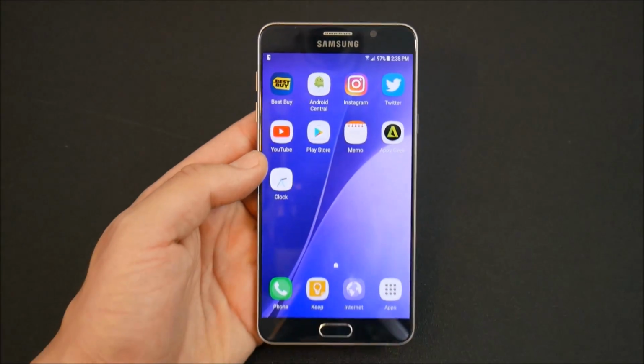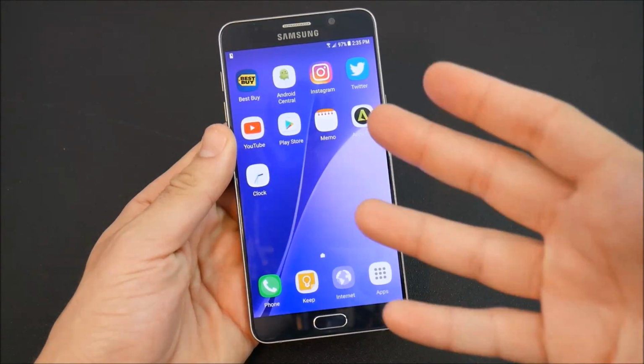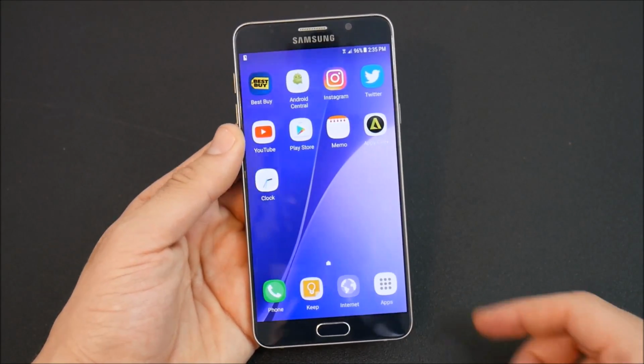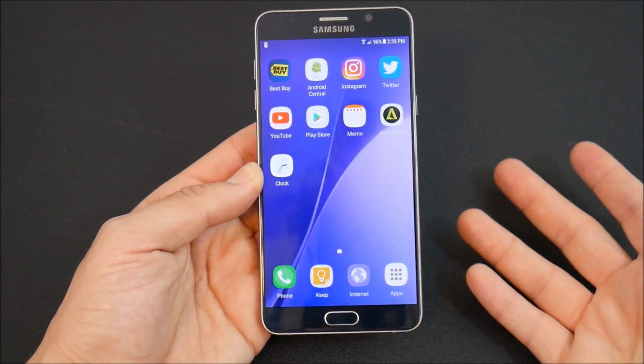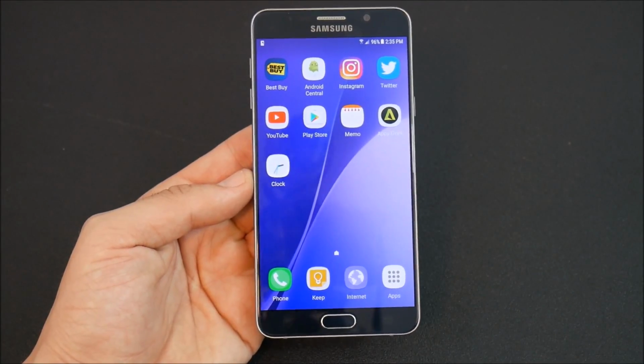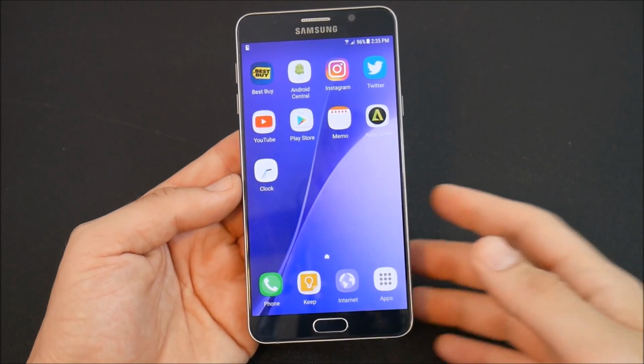But I would recommend you go ahead and do it due to the fact that you get a much cleaner looking UI. It's almost Galaxy S8 type of software here on the Note 5 now with Nougat, and Samsung is rumored to be bringing Galaxy S8 type software to devices near you. So the Note 5 might be on that list. We're going to have to stay tuned to see that.